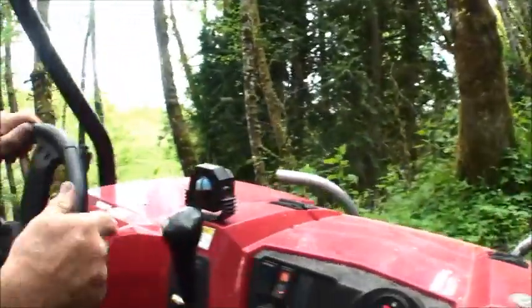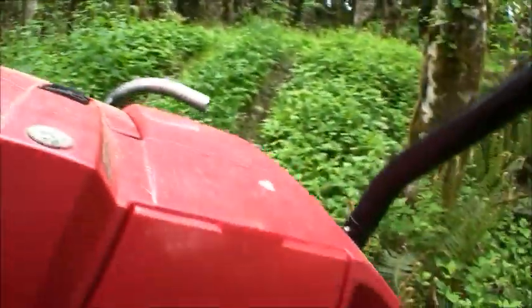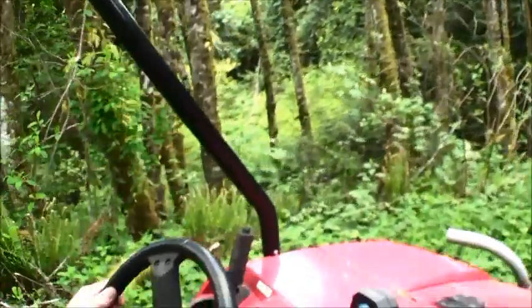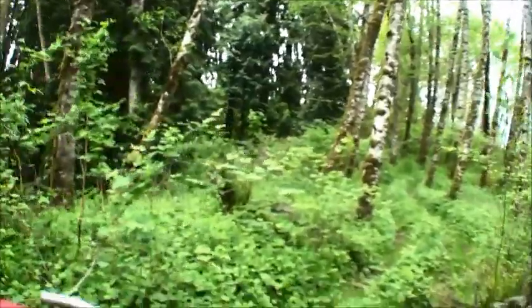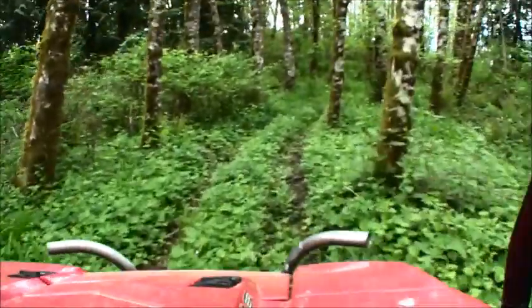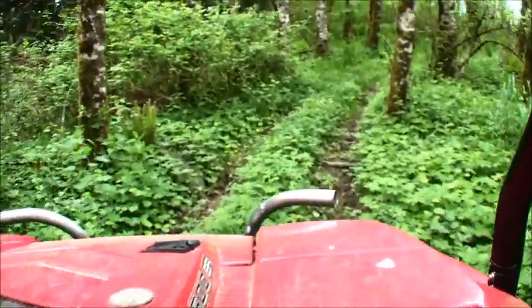You can see by the tipometer that I'm at 20% grade. Here we go higher. I'm not watching it. I don't want to fall out. Then of course there's a cliff down that way, but we don't want to go down. Yeah, there's lots of trees to hit. And back to one-wheel drive. Let off it so it can get out of the four-wheel drive.